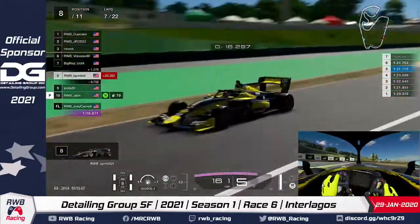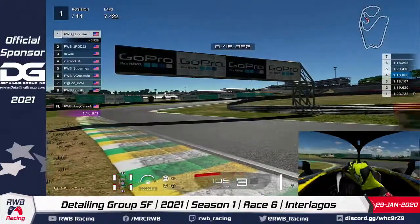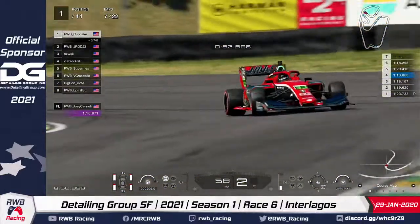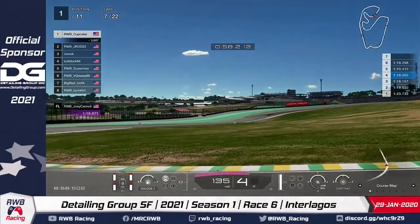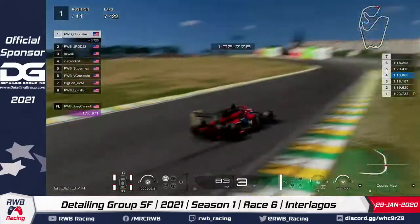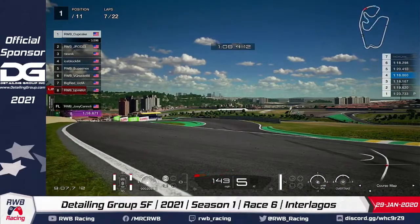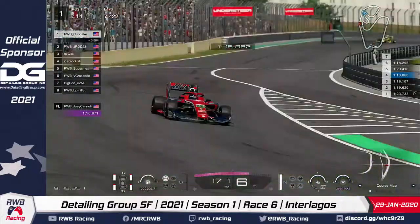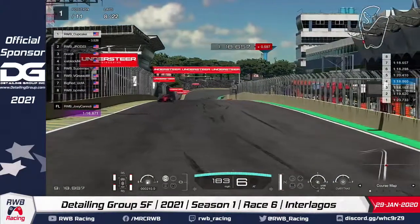Joey is... Where'd Joey go? I think Joey is gone. Hang on a second, folks. Let me see what happens. Oh, it still shows that he's in the room. I'm just gonna keep an eye out here and see if I can find out where he went. That's weird. I don't see his car on the track, so something weird is going on. I'm not sure what's going on there.